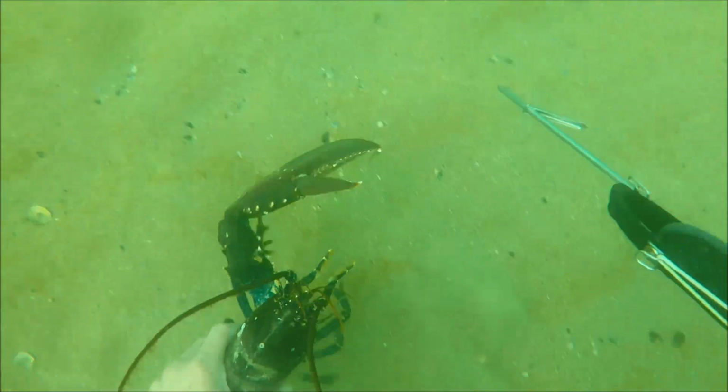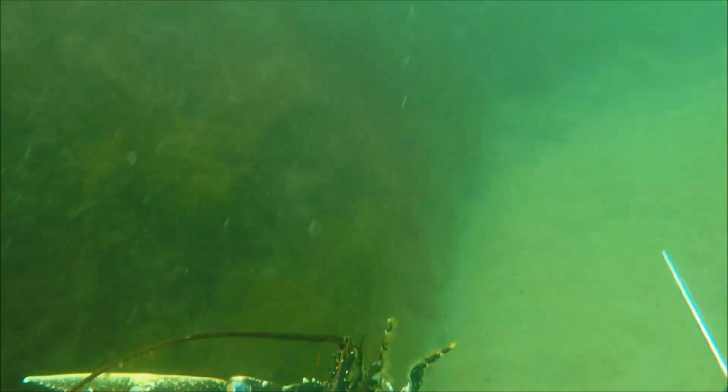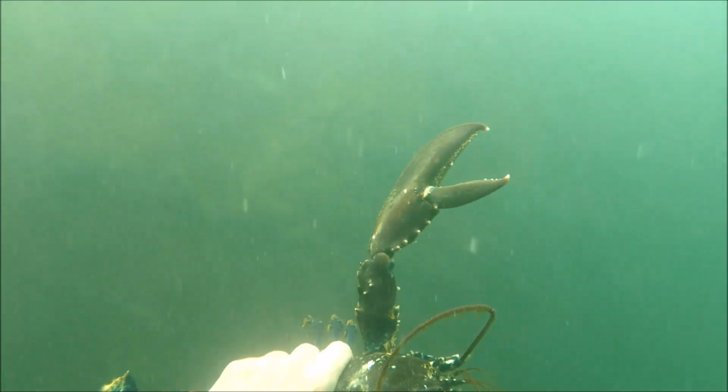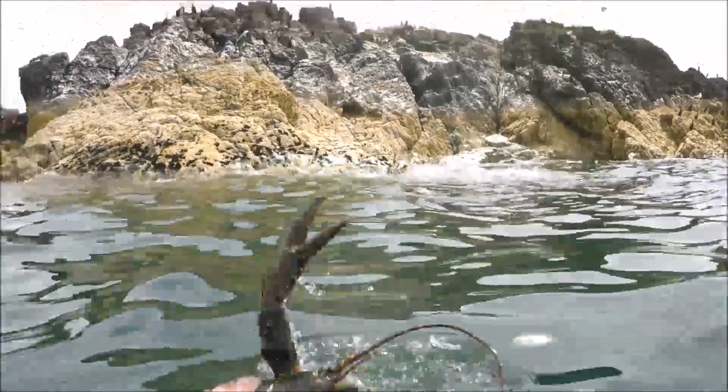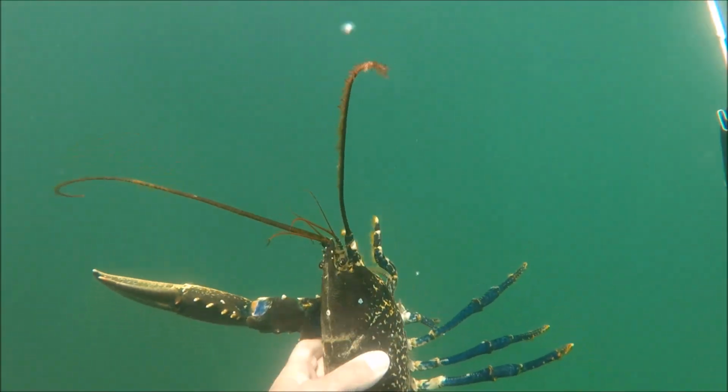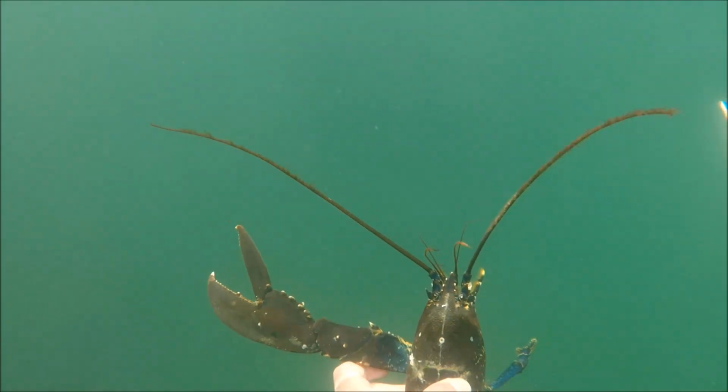Now, there's a slightly bad drill with the gun there. You saw me live muzzle my hand, so obviously be very careful of that when you're spearfishing yourself. A mistake I made there could easily have resulted in me getting shot. So always be careful of where your spear gun's pointing. But it was another nice lobster, but I didn't have a catch bag in this session, so I just dropped this one back in and let it go to fight another day.